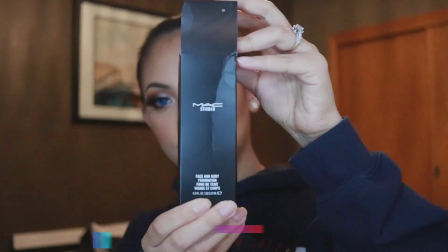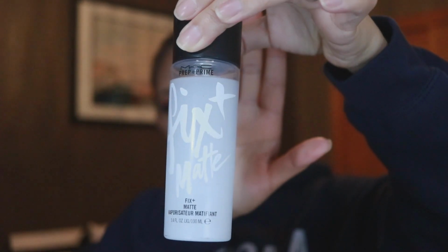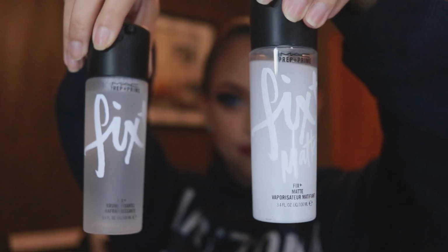I also got a MAC Face and Body Foundation in the shade C4. I can't wait to use these. Then I got Prep and Prime, Fix Plus Matte, and Just Fix Plus. So let's open the matte one. And then let's open the other one. It smells good. I like it.